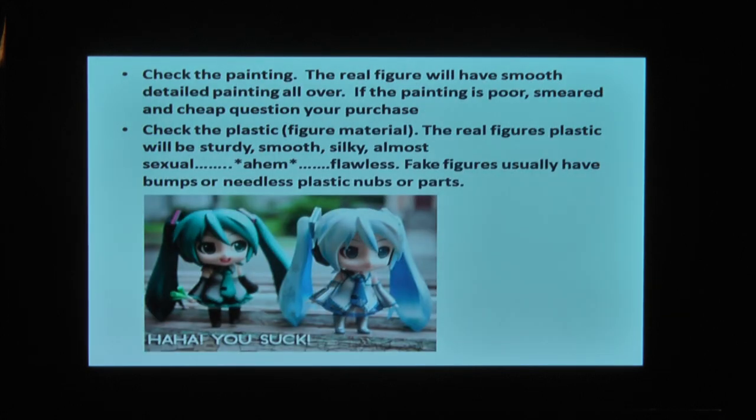And one, check the painting. A lot of the bootleg paintings have a lot of smearing. The great thing about figures is they're pretty much flawless. They're pretty much perfect when you get them out of the package. And that's why people spend the $30 to $120 for a figure of an anime character that they like. So check the paint. If all of a sudden she has white hair and the white goes over to her cheek, or if she has blue shoes and all of a sudden the blue is on her foot, that's a dead giveaway.